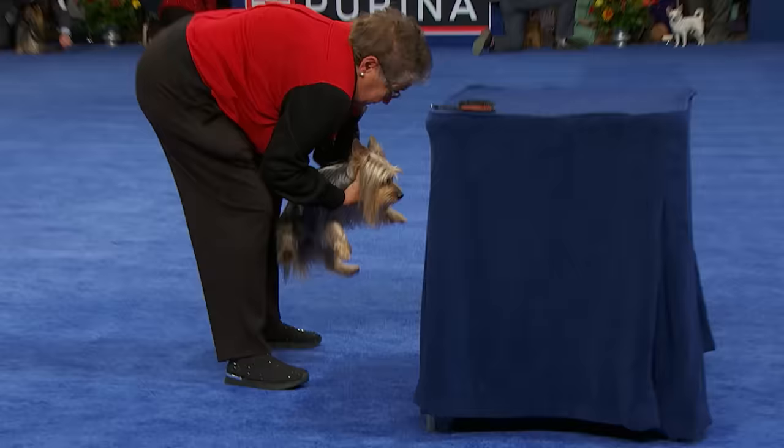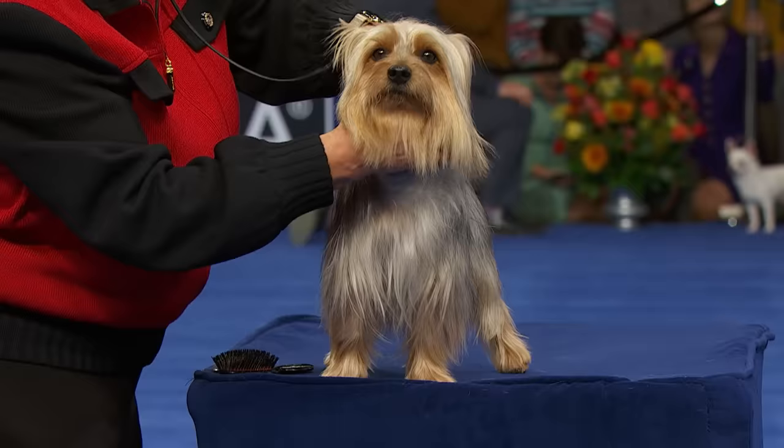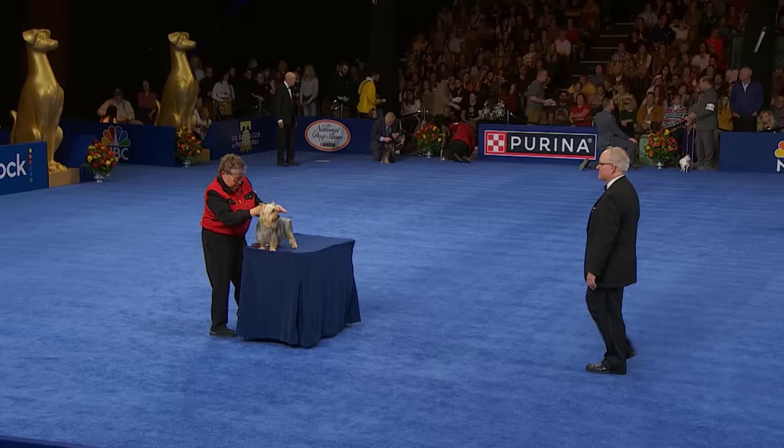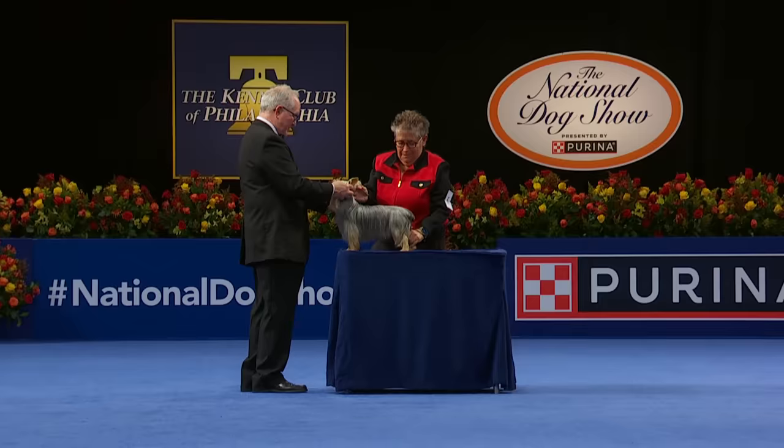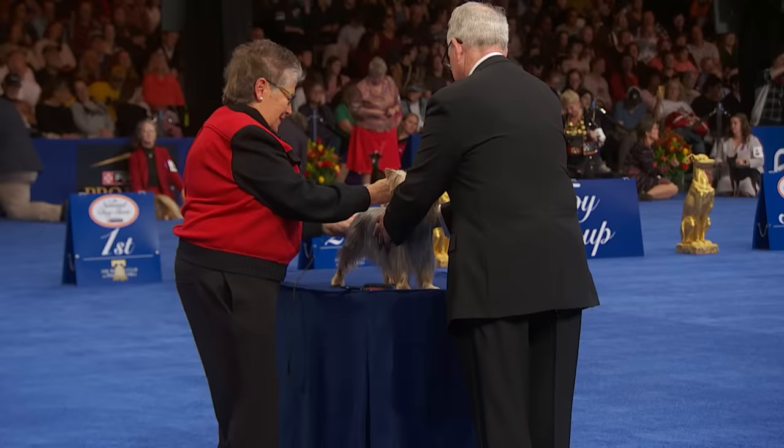The Silky Terrier. The Silky is a toy with the heart of a terrier. The breed was first known in Australia in 1907, but not here in the United States until the early 50s. It is a well-coated little dog with a coat that has to be 5 or 6 inches long. Good. That's what it's all about.